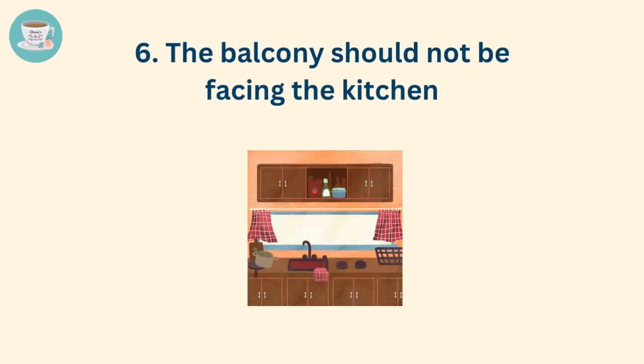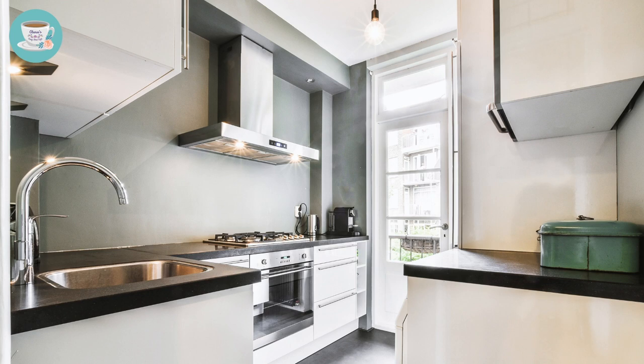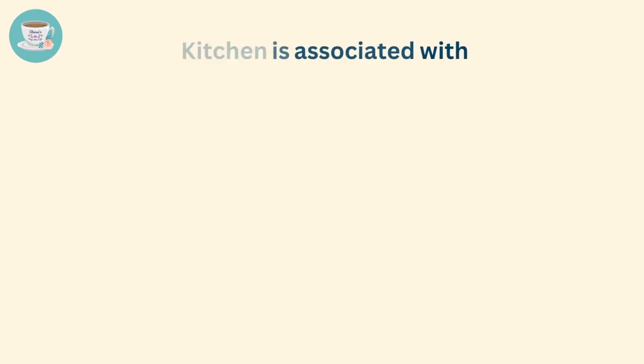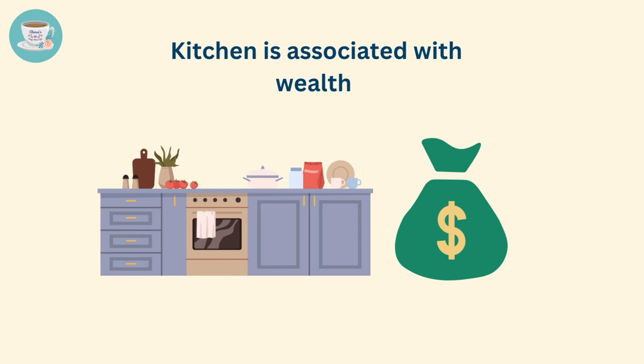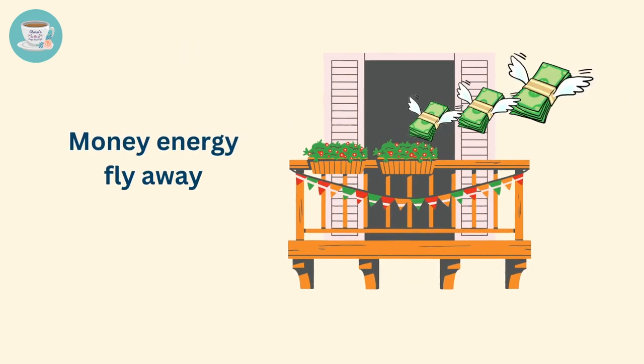Number 6. The balcony should not be facing the kitchen. A balcony that's directly aligned with the kitchen is unfavorable for finance luck. This is because in feng shui, the kitchen is associated with wealth, and having a balcony aligned with the kitchen, money energy will fly away. Therefore, it's recommended to use curtains or screens to block the view of the kitchen from the balcony, or consider repositioning the balcony to face a more favorable direction.